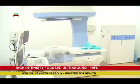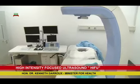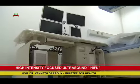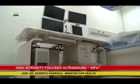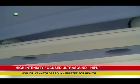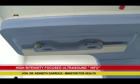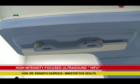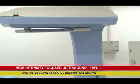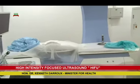Now, we felt it necessary, as I said, to put in simple terms what this wonderful piece of equipment does. For those of you with access to the internet, etc., you would have Googled this, especially after this controversy going around, and would have found out that this is not so much a new technology. In fact, this technology has been around for the past decade and a half, but it has only recently been approved by the Food and Drug Administration of America.